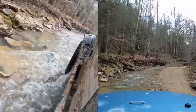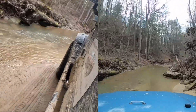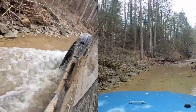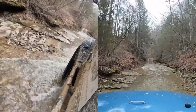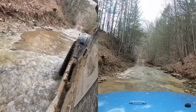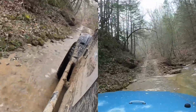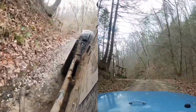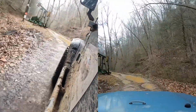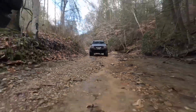Nice scenery down through here as we go, crossing the water crossings. We should have a rear camera view here in a minute. It's more scenery when you get to drive it slow. In these videos, I try not to be too boring, so I do speed them up. And here we're going to have a little rear camera action of those same water crossings.